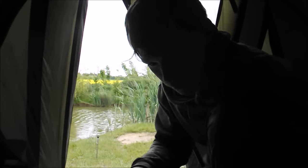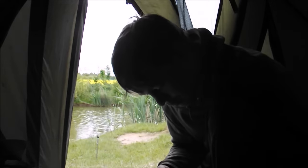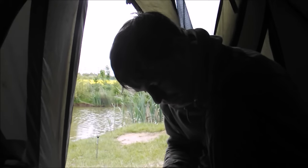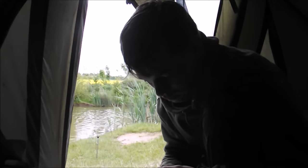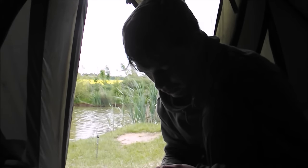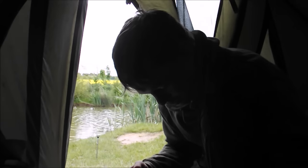Right, so a quick fix I found if your rubber is worn off, sorry, your leader. Just put a bit of silicone sleeve over there, put a bit of shrink tube on there. Just try and shrink it with a lighter. Try not to burn your finger whilst you're doing it.